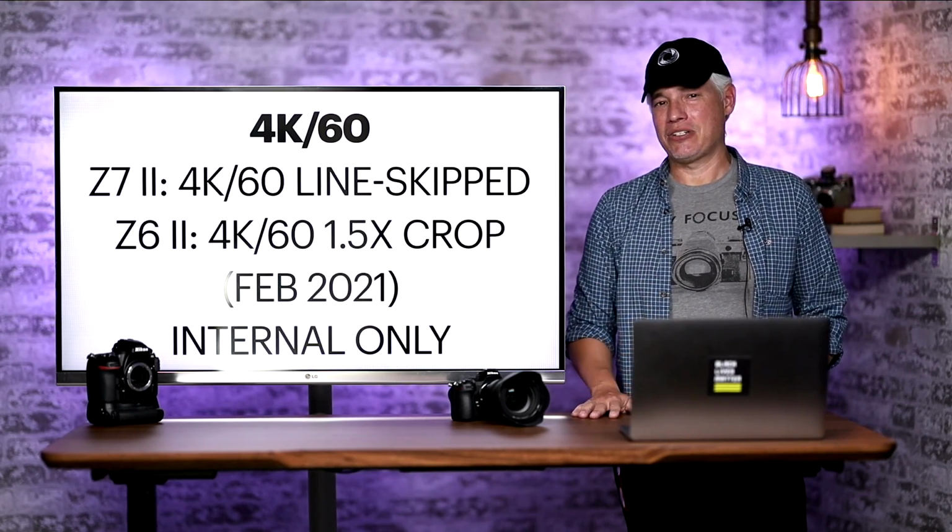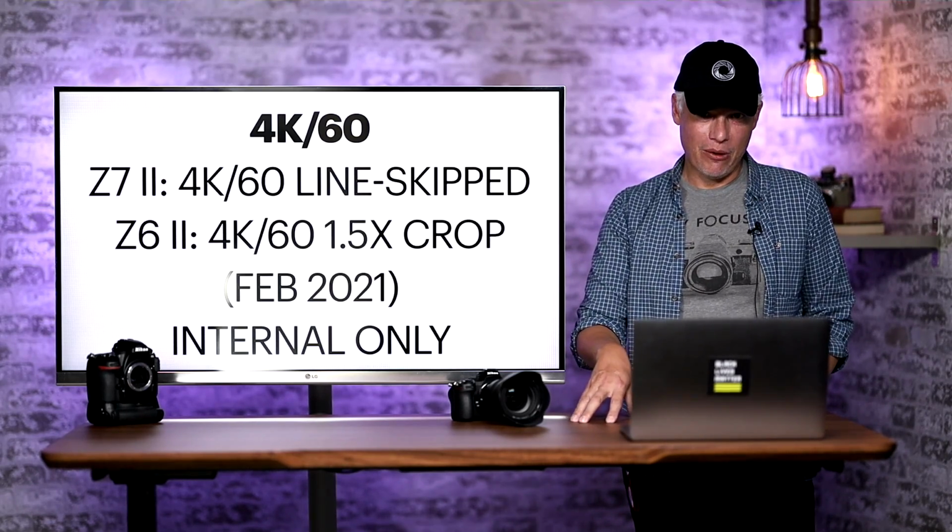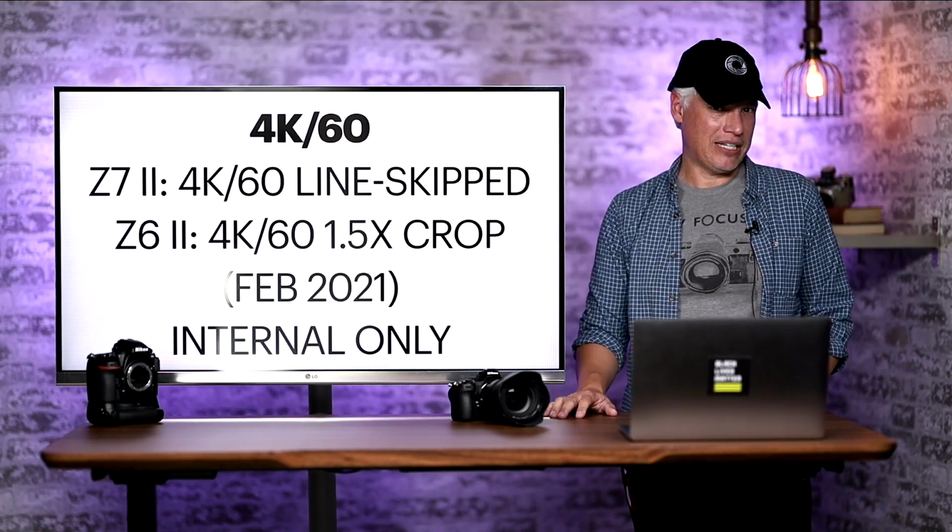Also, it's not actually ready yet. This is shocking to me, but Nikon's going to be releasing a firmware update in February of 2021 to give you that 4K 60.